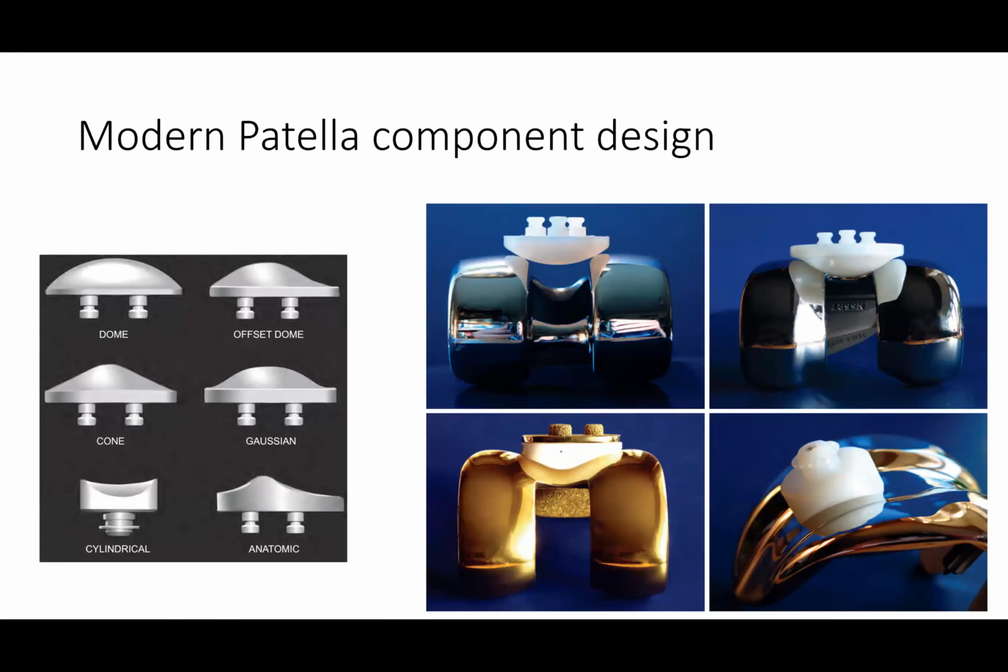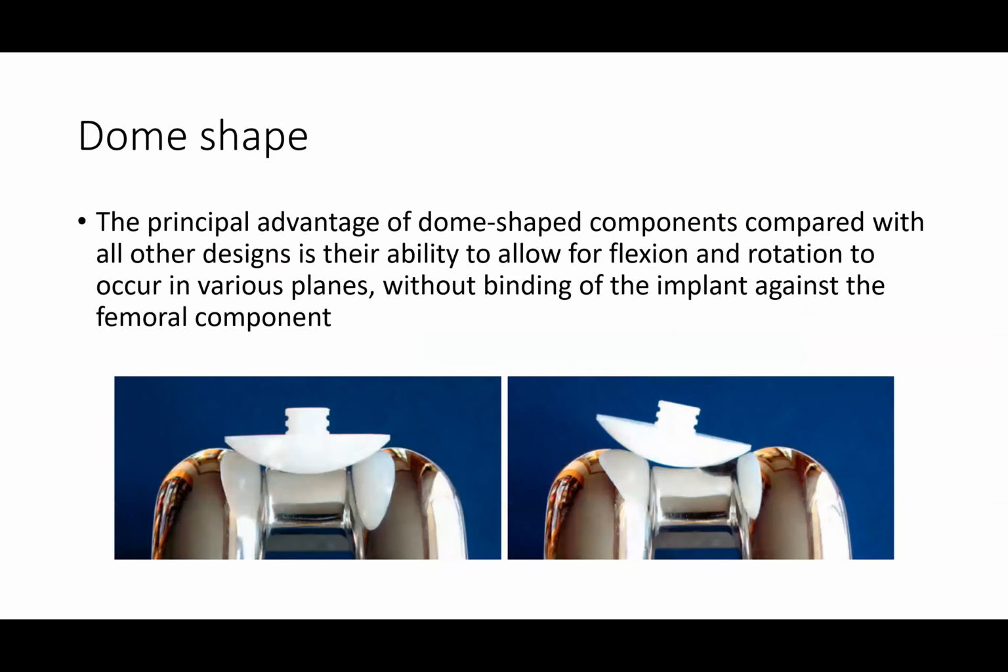So various patellar component designs are available, which are dome, offset dome shape, cone, Gaussian shape, then cylindrical and anatomical shape. The most commonly used is the dome shape, with its principal advantage being its ability to allow for flexion and rotation to occur in various planes and without binding of the implant against the femoral component.